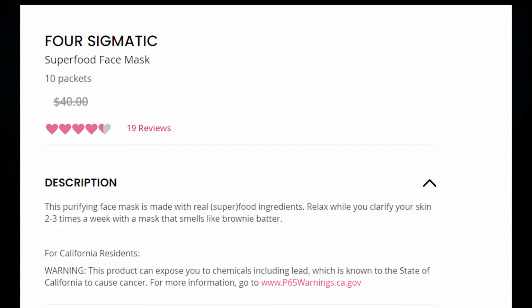That's really cool. I have never heard of this brand before, and I will definitely try this out. The flavor is chocolate and brownies, so it's probably going to smell like brownies, and I think that's really awesome. This purifying face mask is made with real superfood ingredients. Relax while you clarify your skin 2 to 3 times a week with a mask that smells like brownie batter. And it retails for $40. Holy crap, that is very expensive. That is incredibly expensive for a face mask.